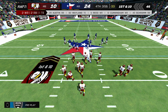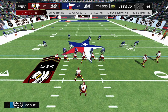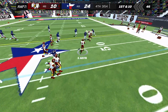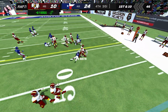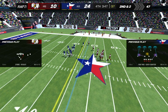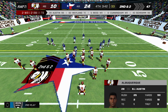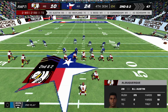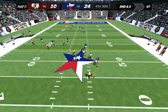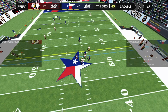The offense needs to get to work here. They've got an uphill road ahead of them to retake the lead and would do well to get things rolling now. Hands it to number 28. Number 14, back to pass, throws it over the middle. The pass falls harmlessly to the ground.